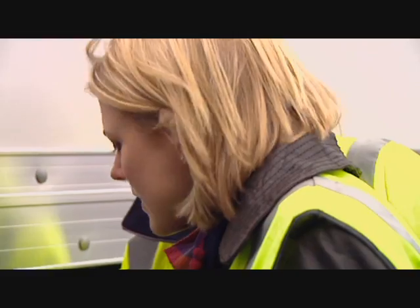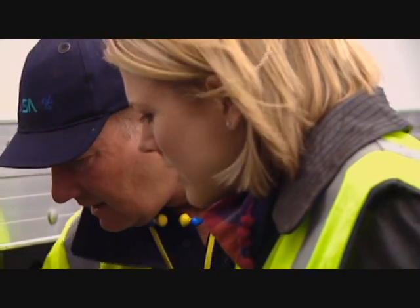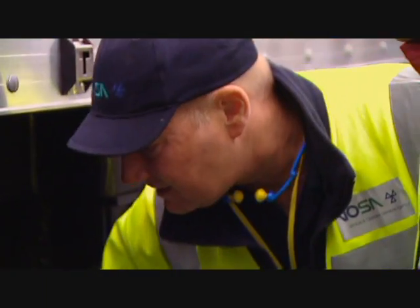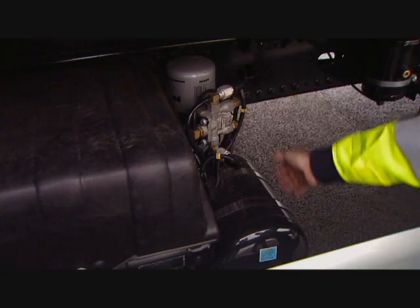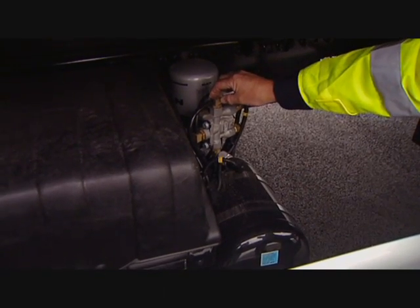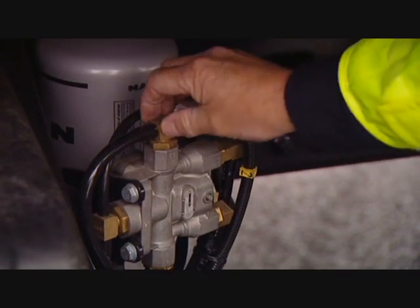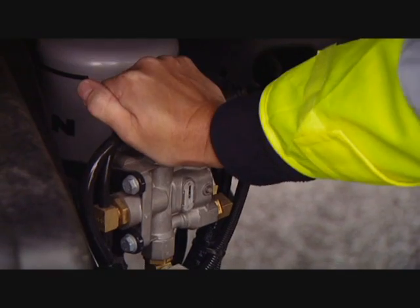We've got air tanks here mounted onto the battery cradle. So what we do is we give them a visual inspection, give them a little push if we can get our hands to it, make sure that the air tank is secure. And we've got a combination air valve here, so we're listening out for any signs of any air leaks. Touch the valve, make sure it's secure to the vehicle.